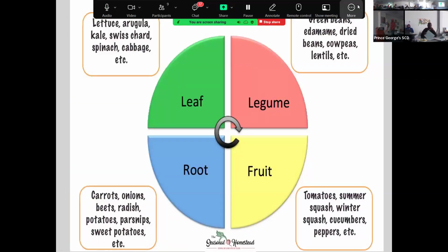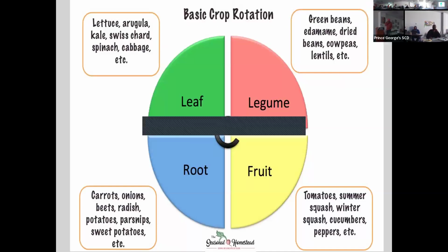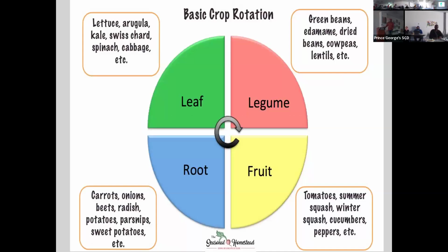All right, so, yeah, the rotation game. Getting back to what I talked about with rotation earlier, instead of really thinking about rotating from a plant family perspective, it was probably the article I read that talks about looking at it from what plants need. So, obviously, leafy greens, they really need nitrogen. All plants need nitrogen too, but for leafy greens it's more important.